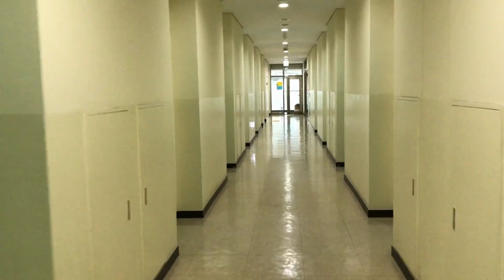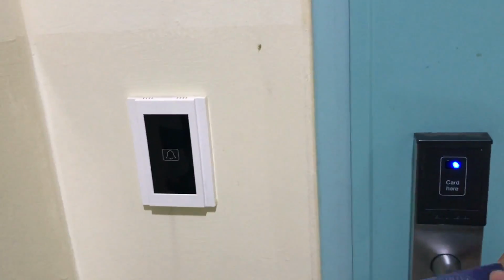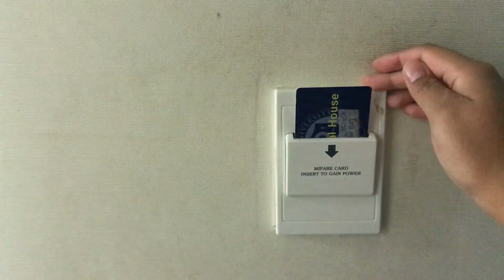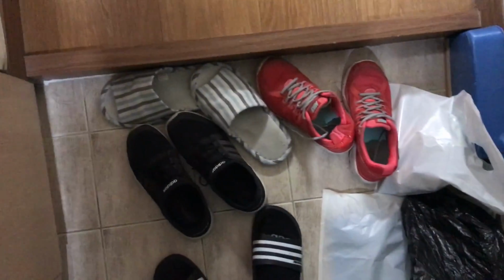So this was my room. In order to get in, again, you have to tap your key card, and then there's obviously a doorbell if you ever go to someone else's room. Make sure to always put your card into the little slot in order for you to get electricity. And like most Korean households, you take your shoes off and just put slippers on in order to go inside the room. So there's even a little step right there.